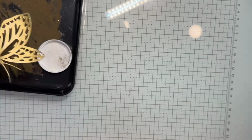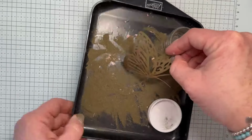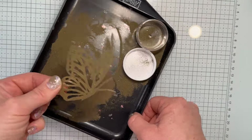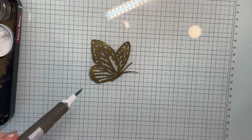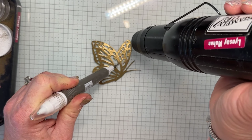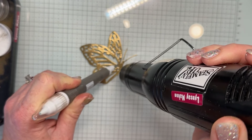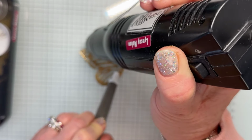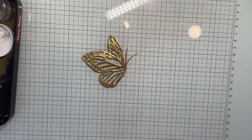Okay. And one more time. Okay. I really should have scooped that up. That's okay. You guys do it too, I know it. Okay, so here we've got our dull looking butterfly, and we're gonna hit the heat tool on it. It just makes it so much thicker. So it really has that enamel kind of look to it.